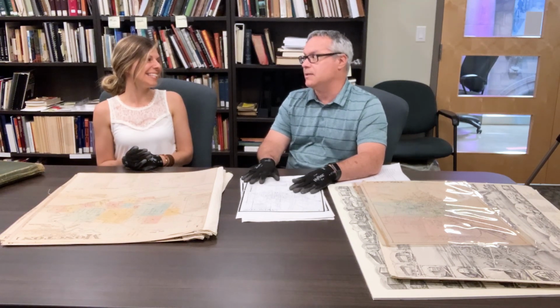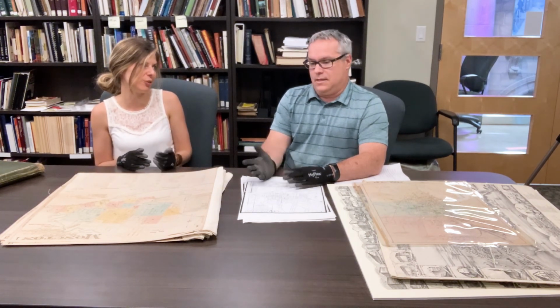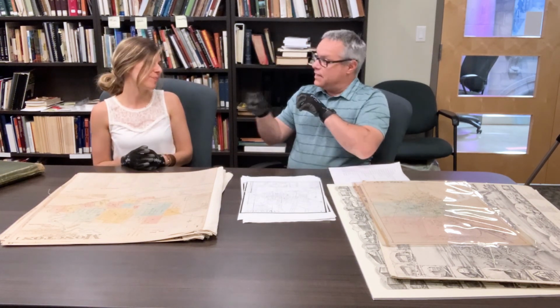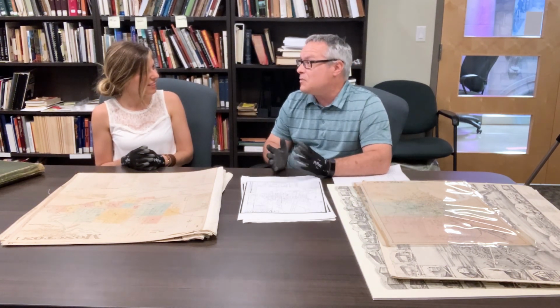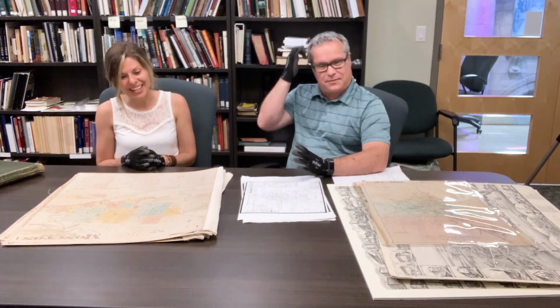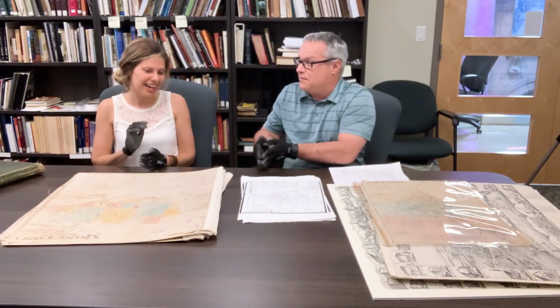Numbers of streets changed a lot in the city of Moncton. Main Street, because of infills and expansions, probably was renumbered 3 times. So you think it's 300 and something, but 300 and something means something different in different eras.